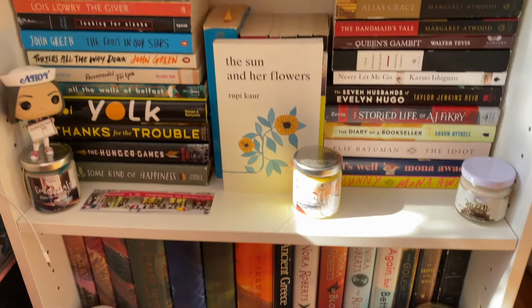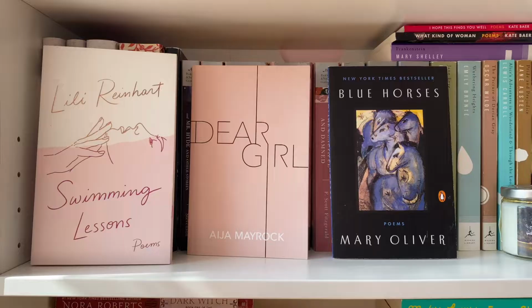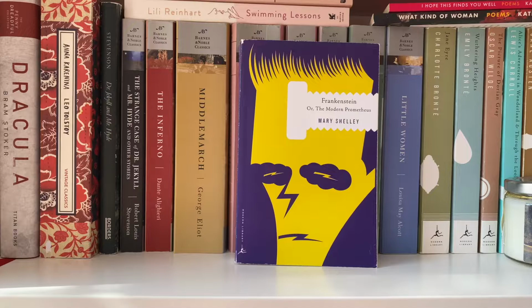So the first shelf on this nightstand shelf is my classics shelf, and there are also some classics further down. Starting with the first few books on top, I have some poetry. So I have Swimming Lessons by Lily Reinhardt, Dear Girl by Jim Mayrock, and Blue Horses by Mary Oliver. Then I have Kate Bear's poetry collections, What Kind of Woman, and I Hope This Finds You Well. And then the last book I had squished on top was Frankenstein or The Modern Prometheus by Mary Shelley.